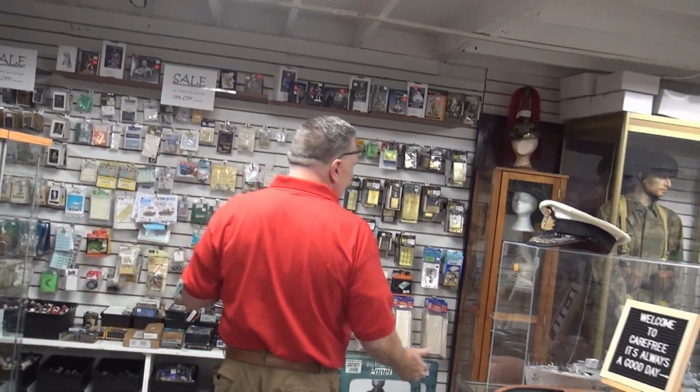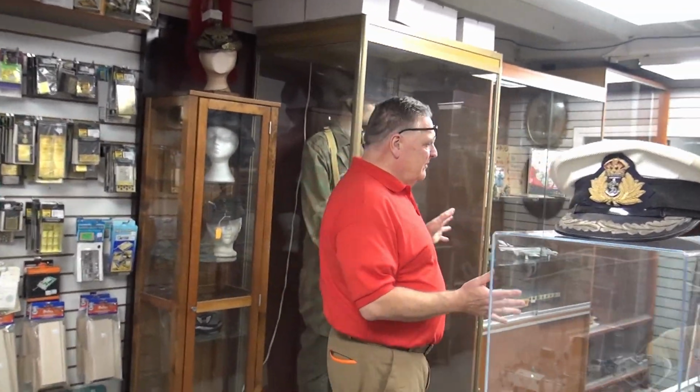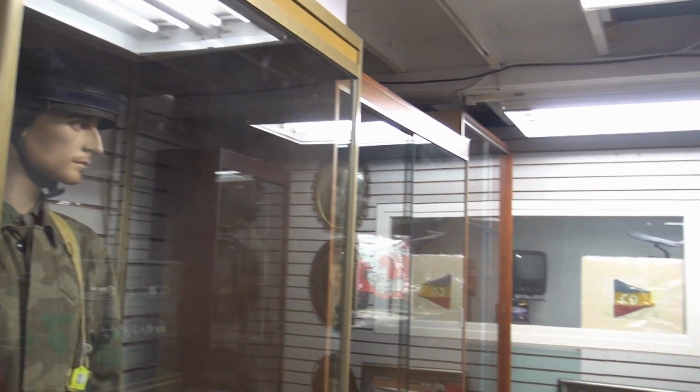And then we move into an area that has been kind of put aside for military collectibles, meaning militaria, just uniforms, badges, and stuff like that. We don't sell any weapons, no edged weapons or guns or anything like that. But this will be filled with some memorabilia and some military antiques, basically.